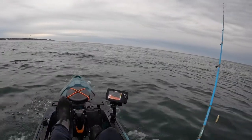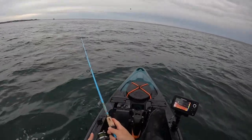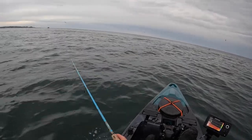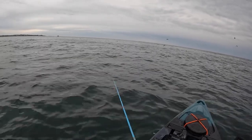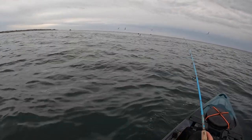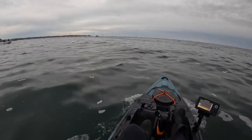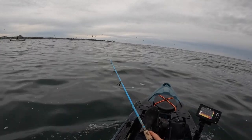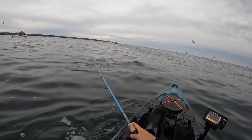Oh, I got fish splashing right here. Yeah, they're just all around me right now. Oh my God. I am in the middle of this pretty epic feed. They're just popping all around me. I'm shocked I didn't hook up right there. There we go, I'm right in them. Oh, striper just got airborne right next to me.